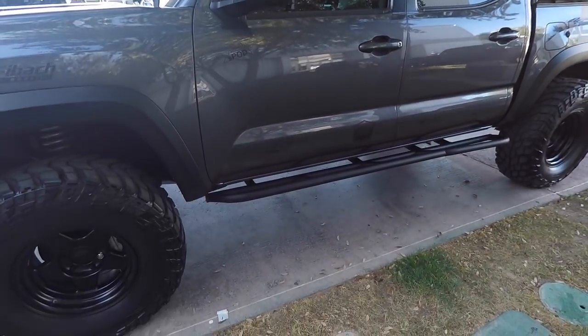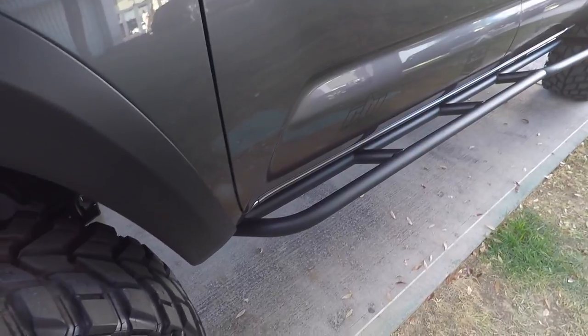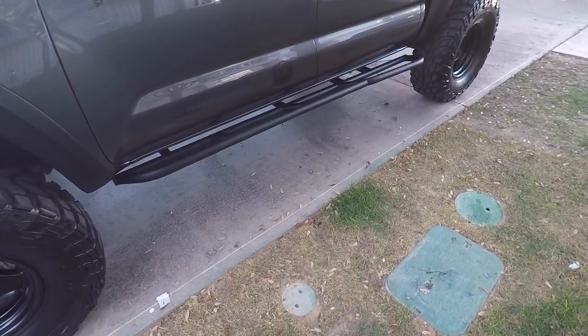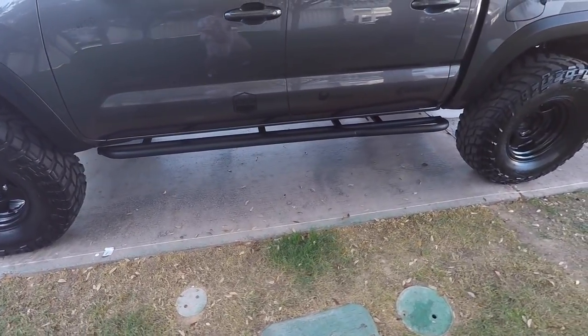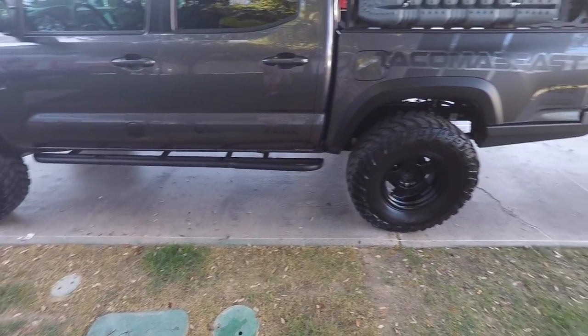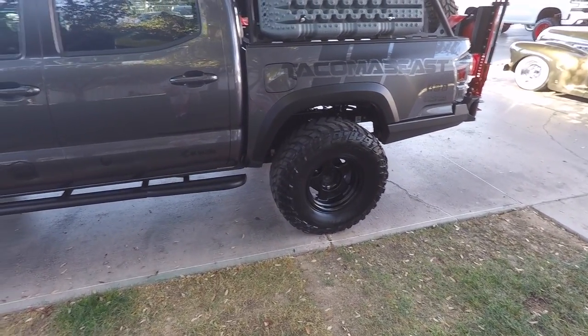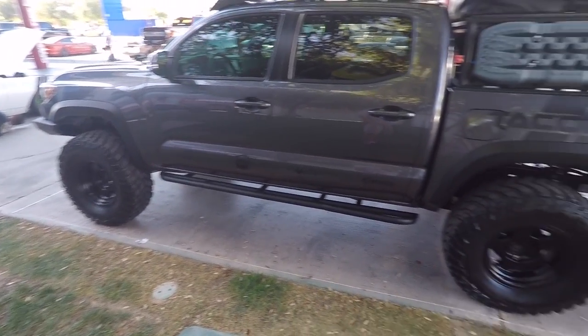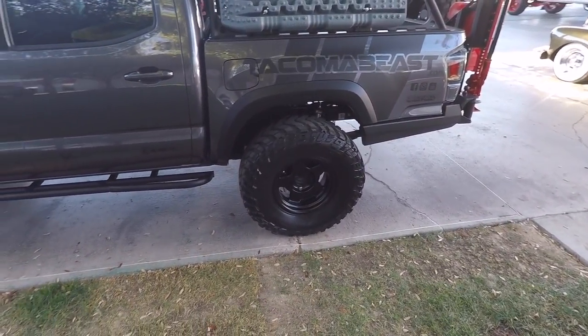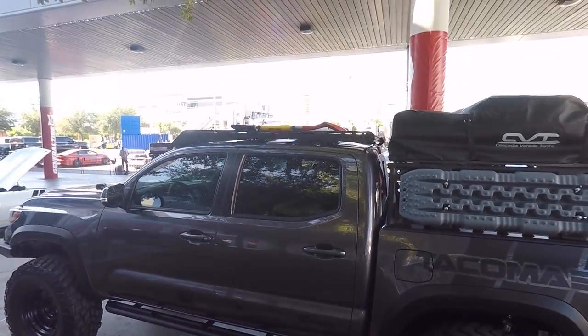Man, I love these rock sliders. Look at that. Good shot of these rock sliders. So you can actually step on these as steps and also use them as rock sliders for when your truck lands on a big ass boulder. That's cool. It's not even crazy lifted either. That's the thing I like about it. It's like you could use this as a daily driver. You could fit into drive-throughs and parking garages because it's not very tall.